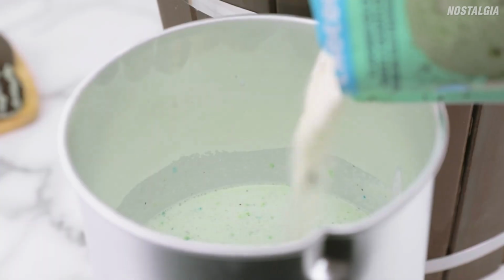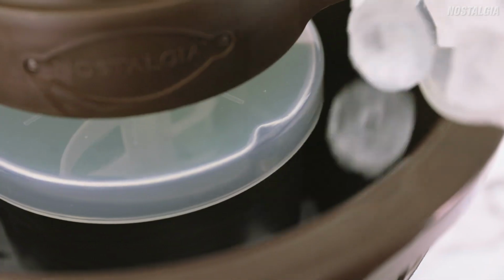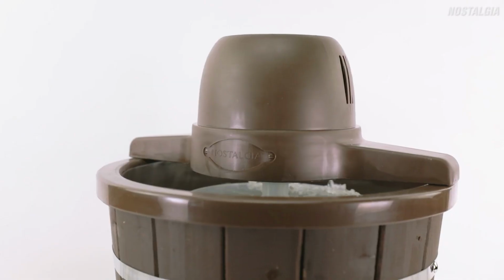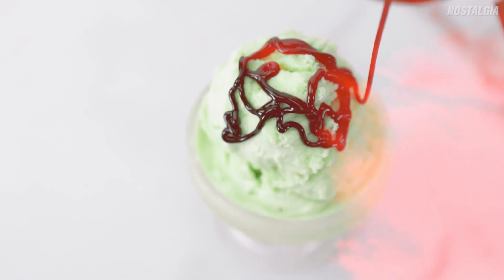As for the key specifications, its max yield comes in at 4 quarts, which is the most on this list. Its processing time is 30 to 45 minutes, which is also the longest on this list. There's only one setting option, and its dimensions are 15 by 17 by 16 inches, and it comes in at 5.2 pounds.